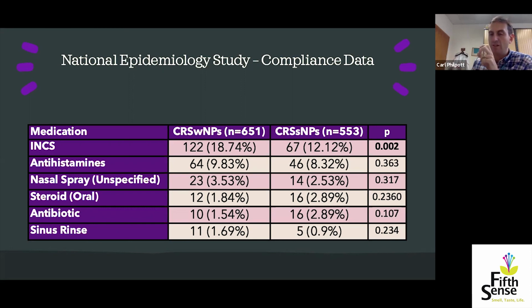A lot of issues are around technique, so it's important to try and get the technique right to get the best out of it. You can see on this slide that, as part of that questionnaire survey I talked about earlier, we're looking at patients who are being referred to an ENT clinic. In theory, all patients referred in secondary care should be taking a nasal steroid and performing nasal douching before they come to us in ENT. And you can see only 18% of those with polyps and 12% of those without polyps were actually taking a nasal steroid at that point.